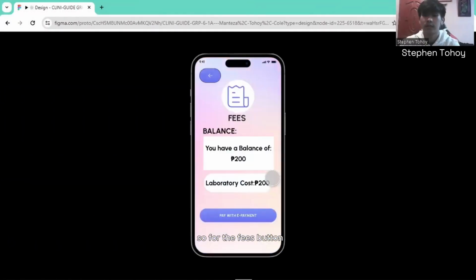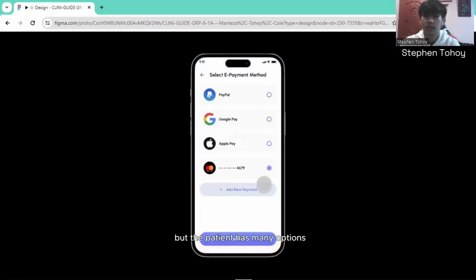So for the fees button, after clicking the fees button, the balance and additional charges are seen here. But the patient has many options if they want to pay, through e-payment or through the clinic. But normally, if the patient went for a checkup in the clinic, they normally pay face-to-face. So the button is not just used for paying, but also for storing the last payment of the patient in the clinic.